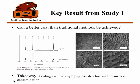So this graph on the left is the bond coat deposited, just a comparison of the peaks, and so it did a little bit better than the traditional. And then there's some of the blown up images of the microstructure of the coating. And so the takeaway from this was that the coating had a single beta phase structure and no surface contamination. So it provided a good coating with this process.